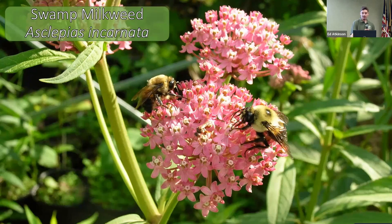In every pollinator garden, you pretty much want to have a milkweed of some kind. I think the most dependable garden performer is Incarnata, the swamp milkweed.